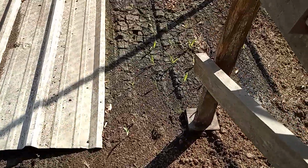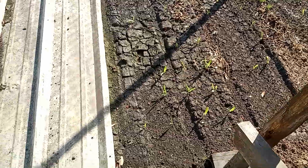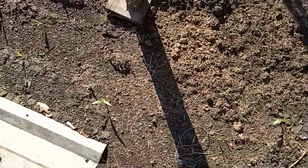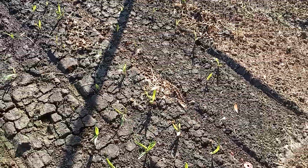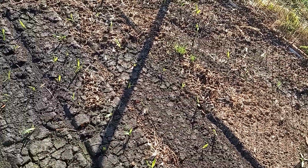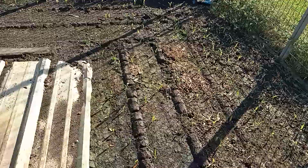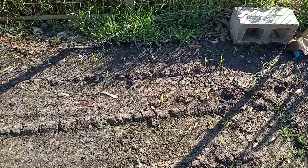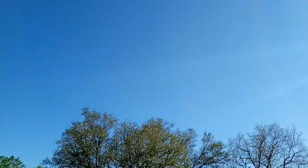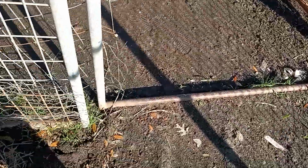Come in here. This is all sweet corn. Bodacious sweet corn, as you can see. It's coming up all over the place, which is good. So I love me some corn. And I'm planting them really close together because I'm going to put a top on here to where nothing can get to them.